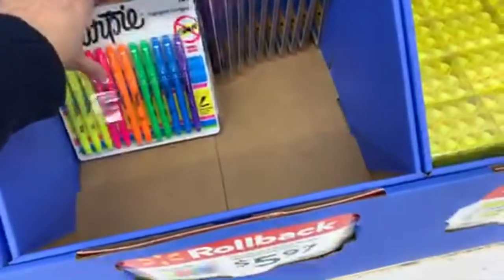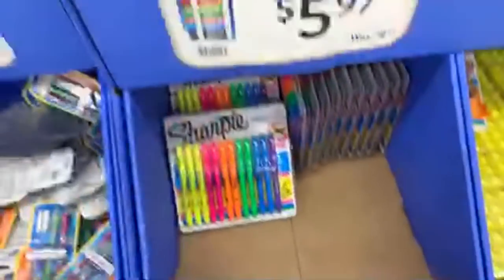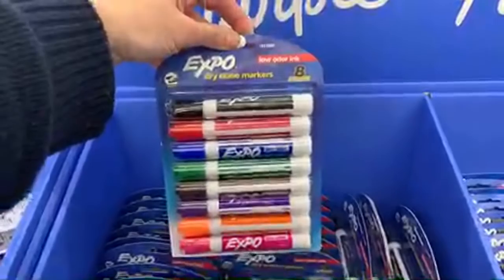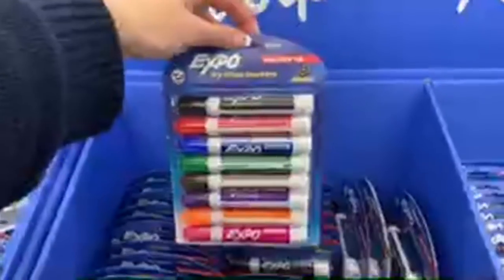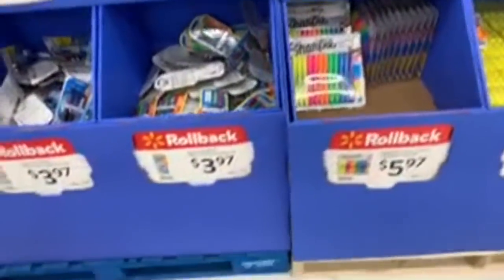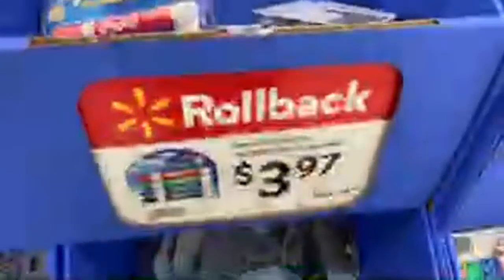This is a 12 count of Sharpies for $5.97. Was $7.47. $5.97 for the dry erase markers. The 8 count was $8.92. You guys know those are not cheap. The Papermates, they were $4.97. Now they're $3.97. $3.97 for the 4 count was $4.46.